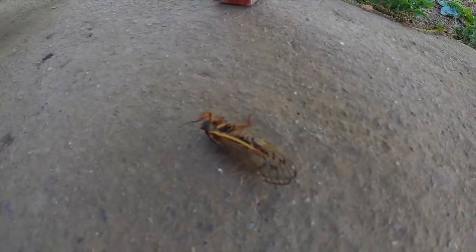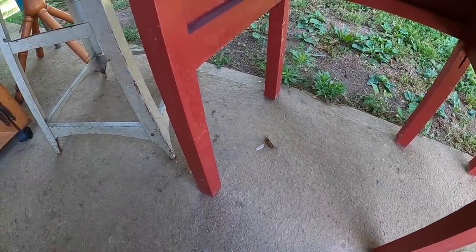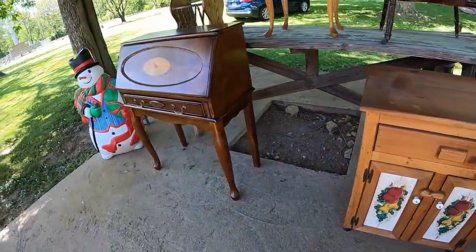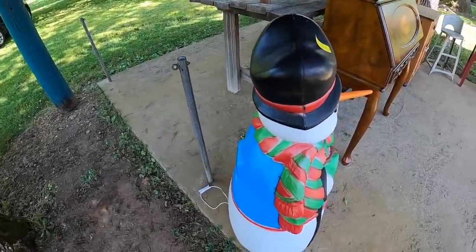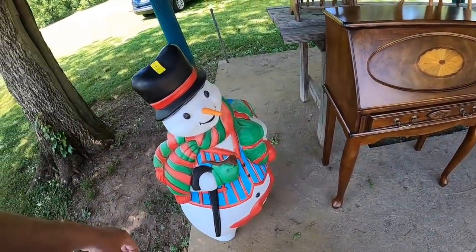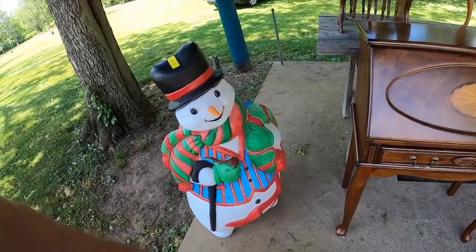It's one of those cicadas. You don't look like you're in too good of a shape right now. Very interesting blow mold. I've never seen something so, he must be fairly new. They decide to make them wider because they fall over a lot. Better center of gravity? I don't know.